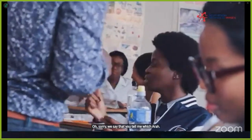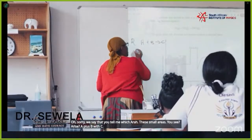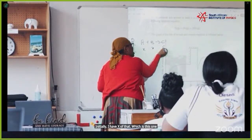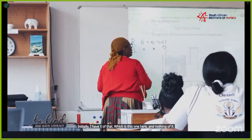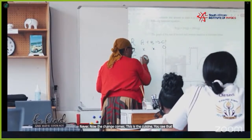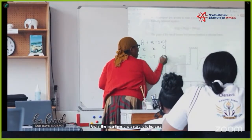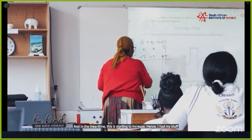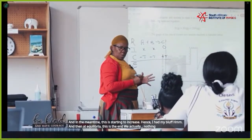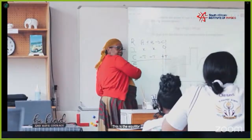The small r, yes. You say A plus B is C. Initially, I have x of that, which is this one here, and nothing of it. Remember? Now the change comes. This is decreasing. You see that? I will have my minus t and a minus t. And in the meantime, this is starting to increase. Hence, I have my plus c. And then at equilibrium, this is the end of your reaction. Nothing happens anymore. You are now on this block or portion. This is the equilibrium that you have here.